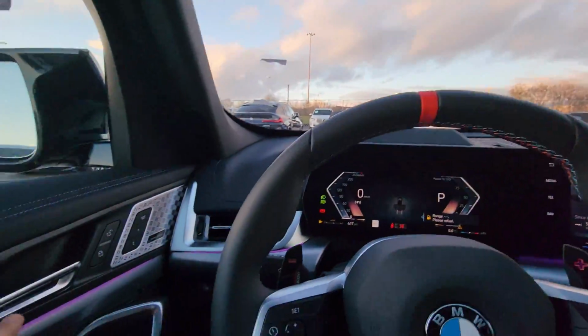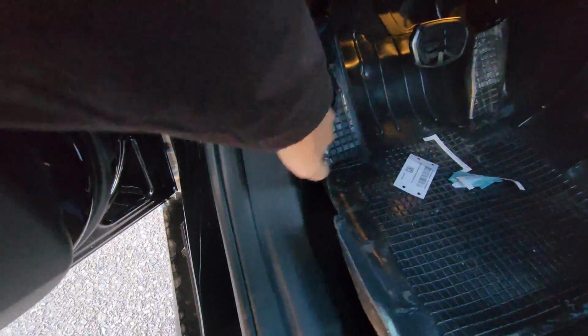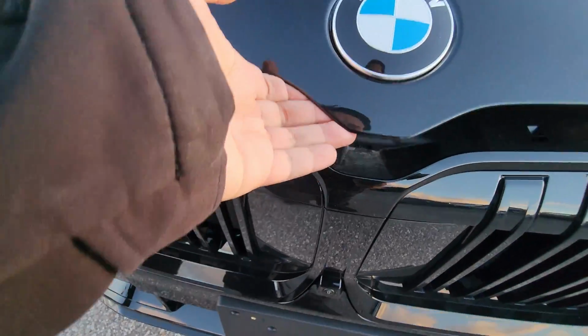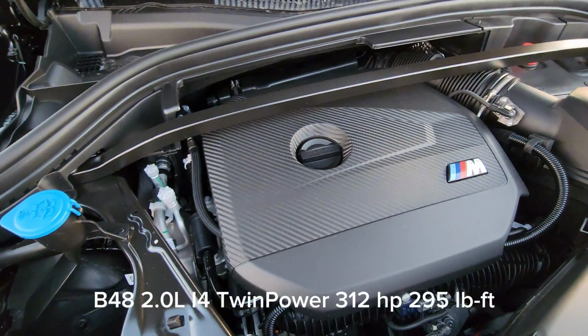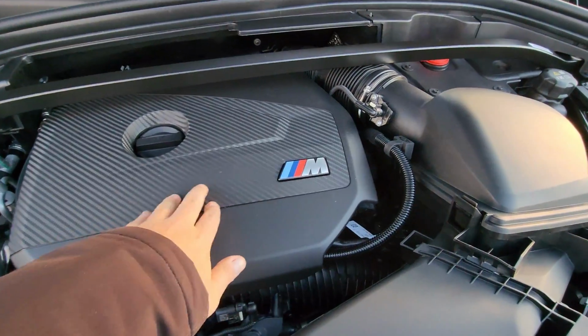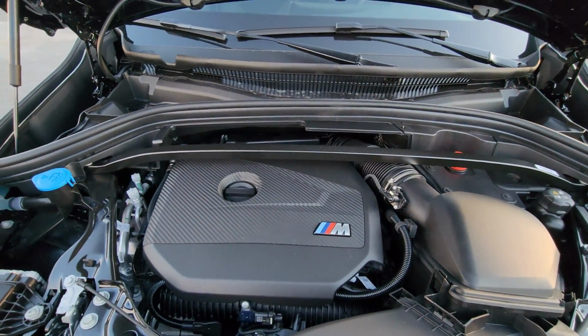Now let's go ahead and pop the hood and take a look at the engine. It's just down here, two pulls, 1, 2. And when we arrive to the front, it alleviates us from having to find anything here. We just simply lift this up and look at that, that's what the new motor looks like. This is the B48 2-liter inline 4 twin power turbo. I like that new engine cover with the M here. That's really cool. It's transverse mounted just like all the other X1s.